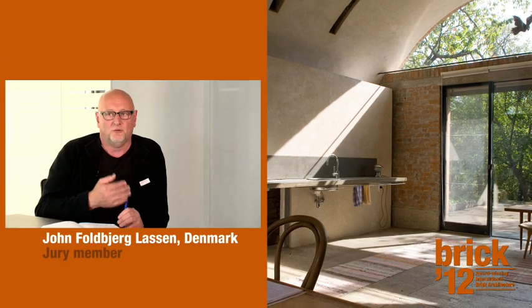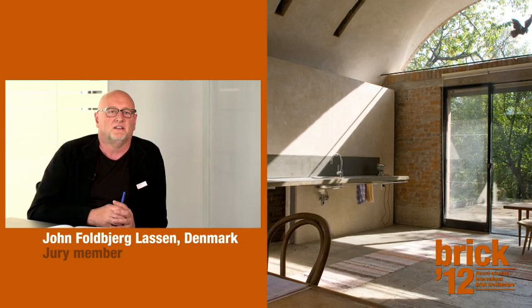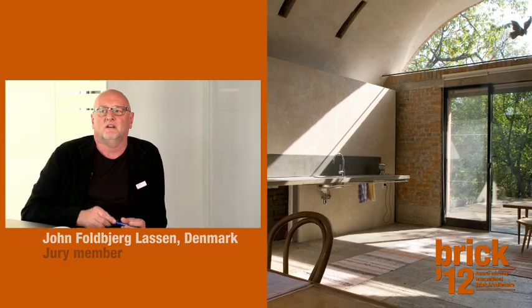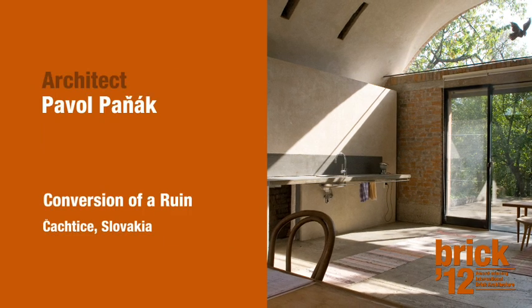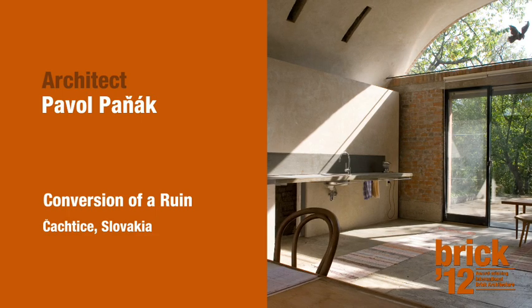The project expresses a very fierce sense on how to transform an old ruin into a modern building, how to get the light in the building, how to achieve the synergy between the new and the old.